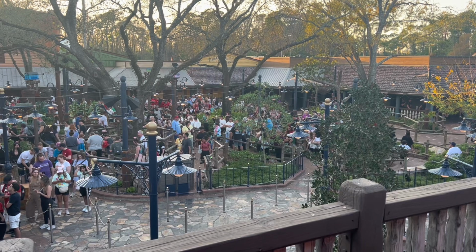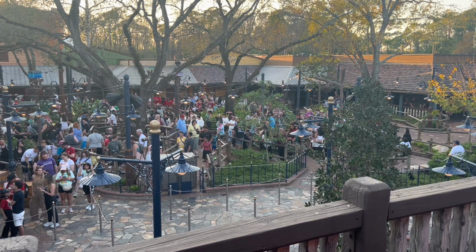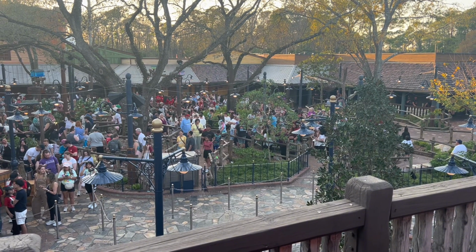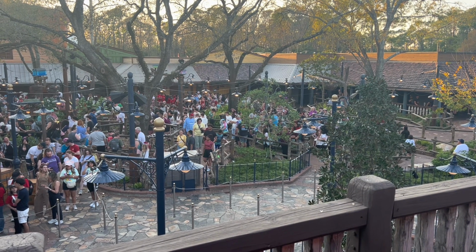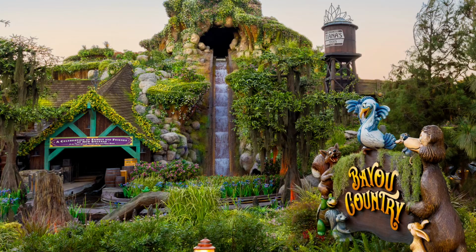And this line that you see here is for Tiana's Bayou Adventure. Throughout the day, this ride had over an hour-long wait, so I didn't get to ride it. But if you're visiting, I highly recommend using your Lightning Lane here. It's one of the best water rides and perfect for cooling off in the Florida heat.